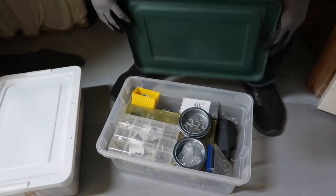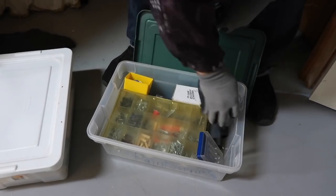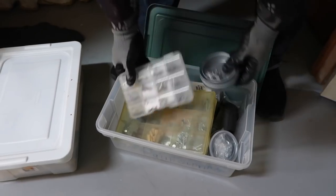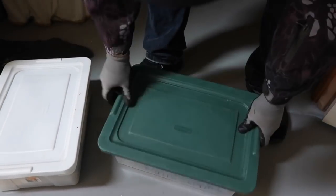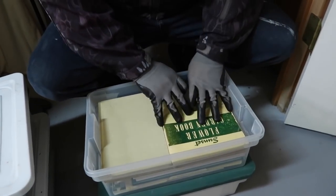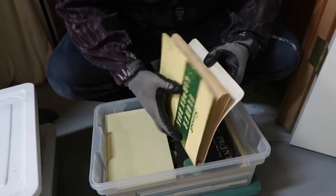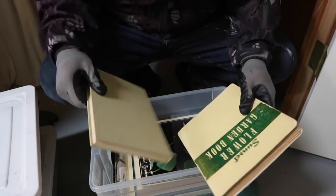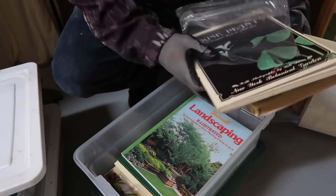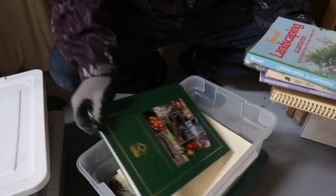It always sells. There's some more screws. Here, we could sell all of that stuff in one big lump. Makes it more valuable. Okay, what do we got here? It's a gardening book. Some old gardening books do well. I'll have to check on these. Landscaping books. Some of the older ones are okay.